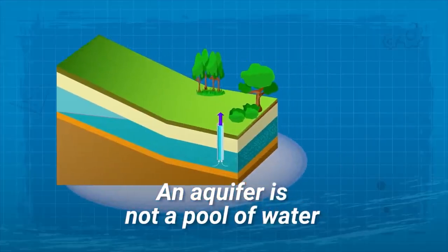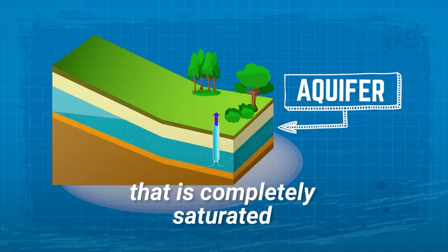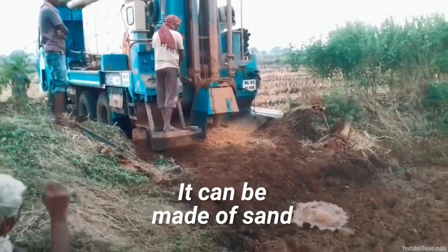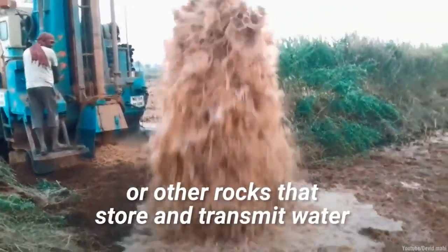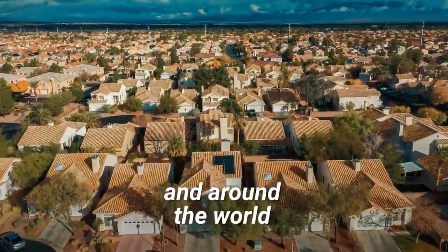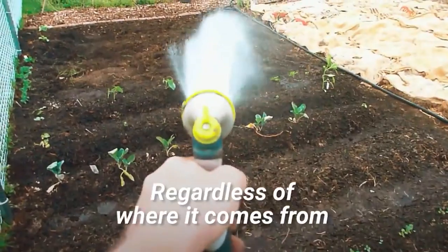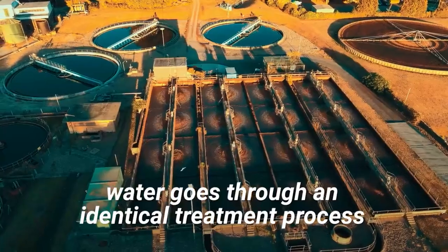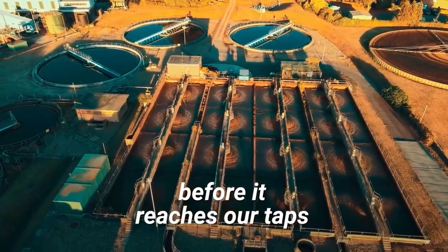An aquifer is not a pool of water, but a body of rock or sediment that is completely saturated. It can be made of sand, gravel, sandstone, or other rocks that store and transmit water. Many cities in North America and around the world rely heavily on groundwater. Regardless of where it comes from, water goes through an identical treatment process before it reaches our taps.